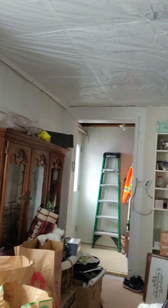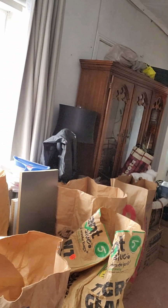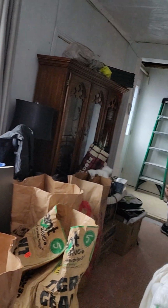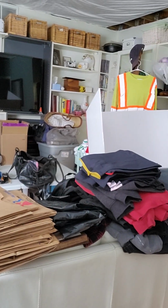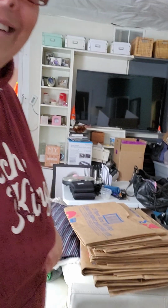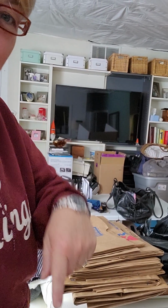And then I will be back dealing with all of this. Bags and bags and bags of junk. This is what I had to take off this table all on the couch to even get to do my video. We put the TV up in the cabinet. We took out the shelving this weekend, cut it out. We're getting there. We're getting there.